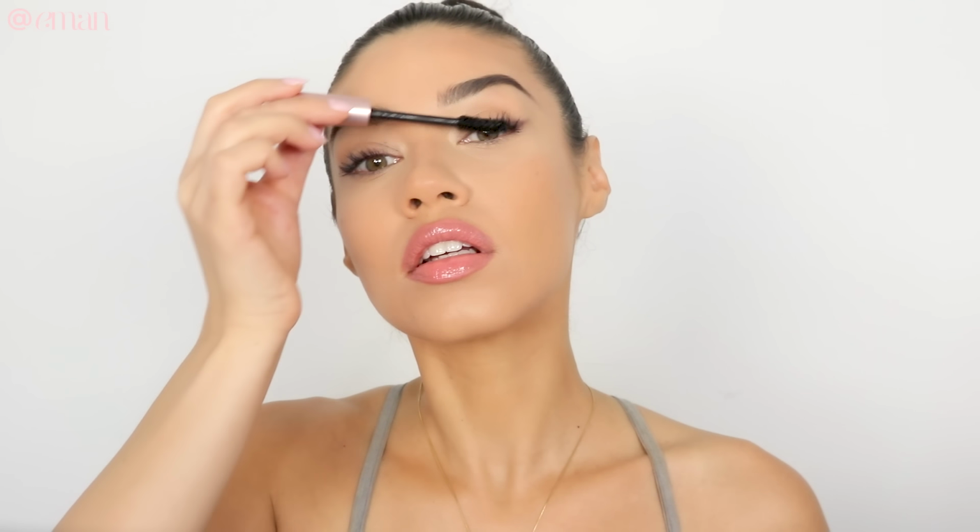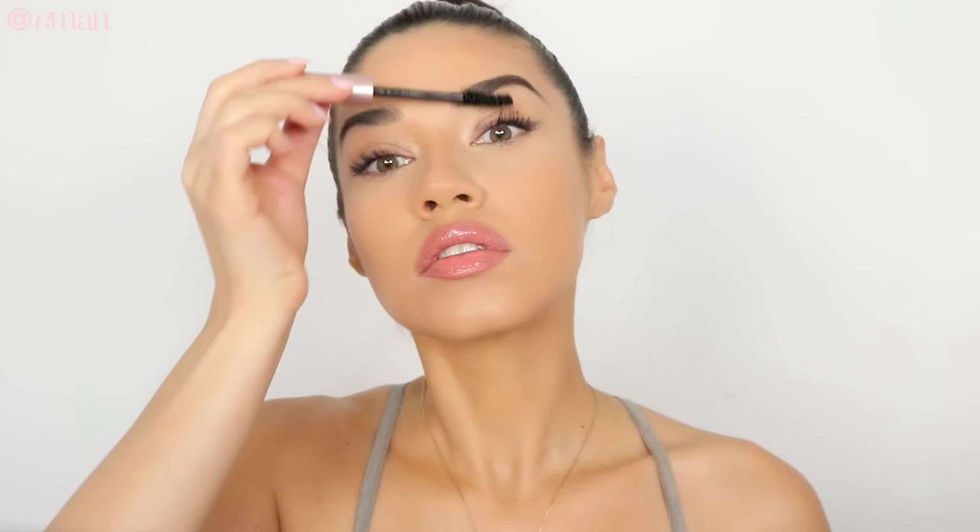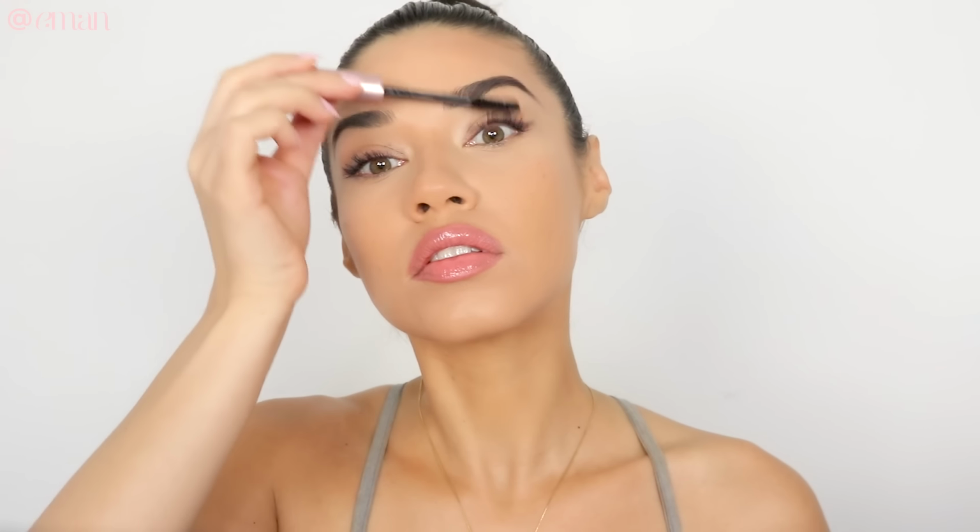And then of course, applying a ton of mascara. So this is my current go-to formula, the L'Oreal Voluminous Lash Paradise, which is one of my all-time favorite mascaras. I really get this at the roots of my lashes to make sure my lashes look really nice and full.